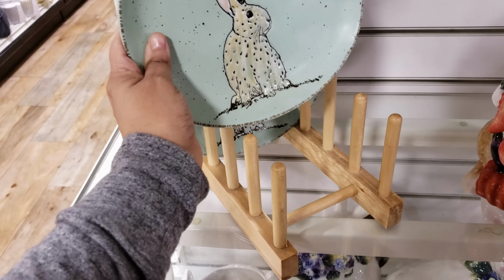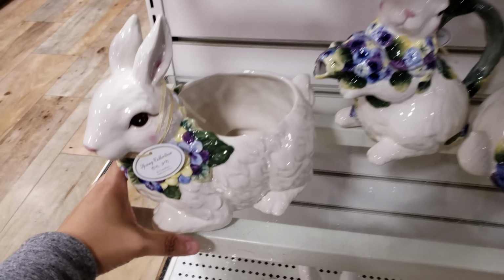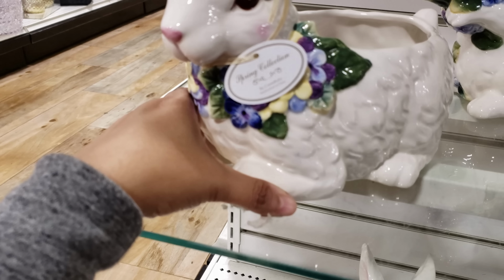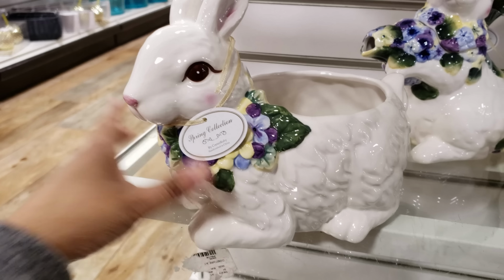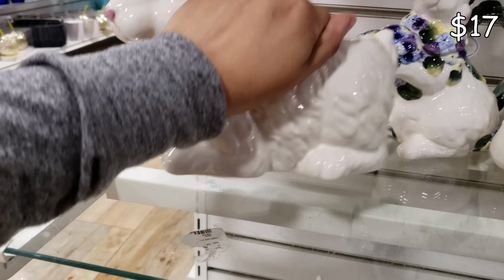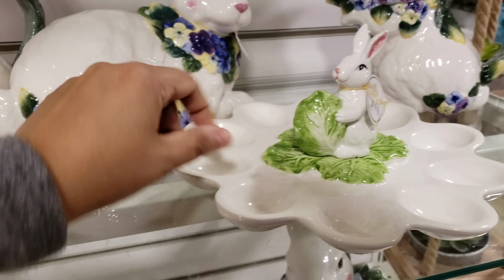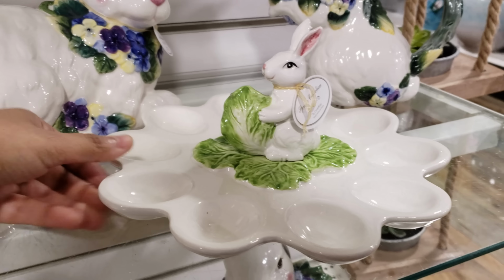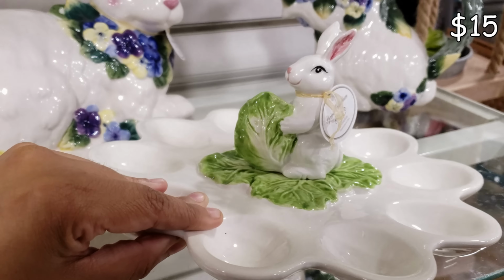Oh my gosh, I want everything. Oh my gosh, look down here. Spring collection. By Corner Ruby. Okay. It's adorable. Let me see. Only 17. Oh, look at one for deviled eggs. Oh my gosh, my daughter loves to make deviled eggs. That is a really cute platter. That one's gonna be 15.